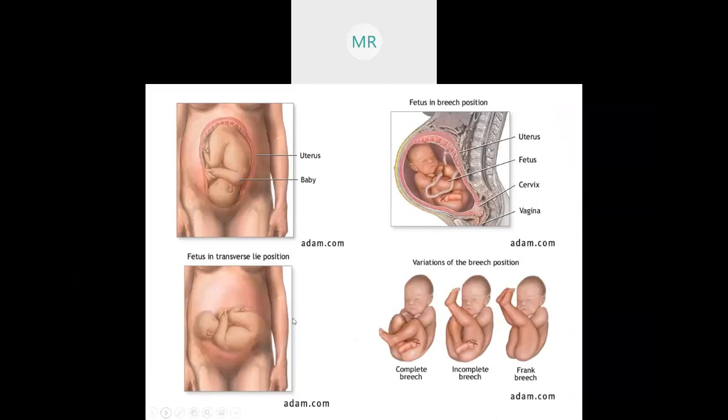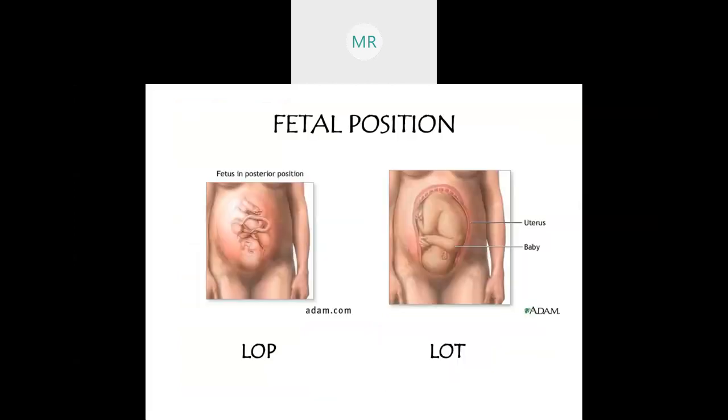More visuals for you here as you're studying, and the book also has great visuals. And then you have more fetal positions. Here is a fetus in the posterior position. This is left occiput posterior because the baby's back is getting closer to mama's back. And then you have the left occiput transverse, where the spine is to the baby's spine.